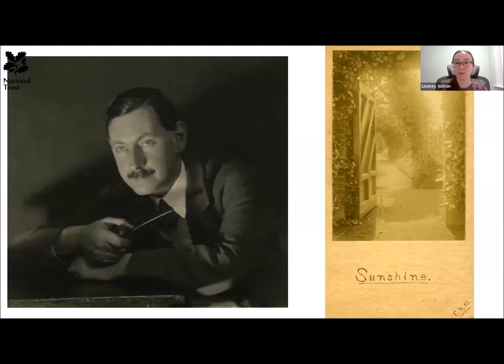Hardman was born in Dublin in 1898, and his father was a keen amateur photographer, and he encouraged Hardman to take landscape photographs. This photograph that you can see here, Sunshine, is one of Edward's earliest photographs. We don't know the exact date it was taken, but we know that it was taken prior to 1917. And in 1917, following in the family tradition, Edward joined the army.